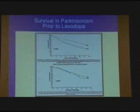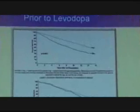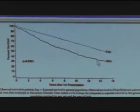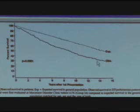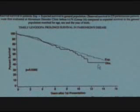What is survival in Parkinson's disease prior to the use of this big gun drug? The top line is life expectancy in a Parkinson's patient in the 1970s before this drug was widely used. And as you can tell, the observed progression rate, which is the bottom one, was much lower than what should have been expected in a patient. But after levodopa was instigated, this is the observed death rate, and this is the expected death rate. And as you can tell, it's really narrowed that gap. Not disappeared, but it's narrowed it.